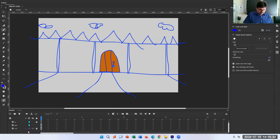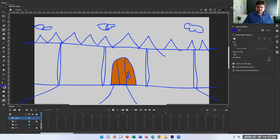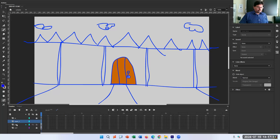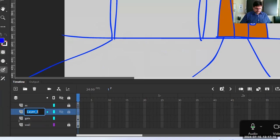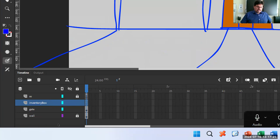So in my example here in my project, I have in the gate layer, I'm going to create a new layer, call it inventory box or whatever, to kind of tell you how this needs to be set up for the future.